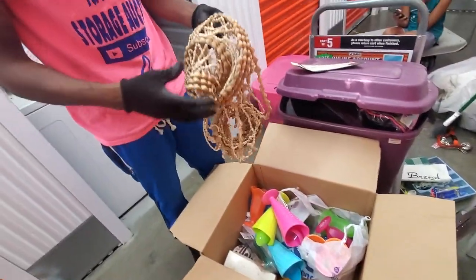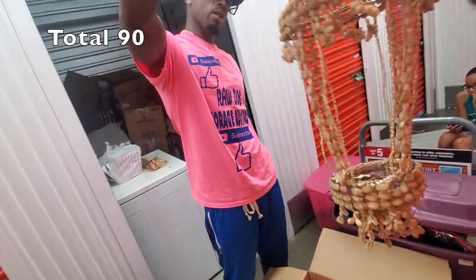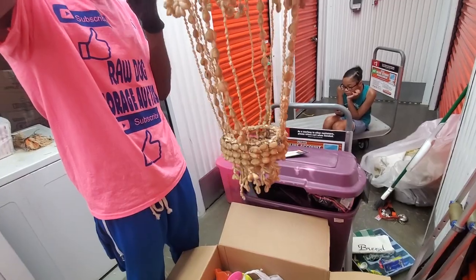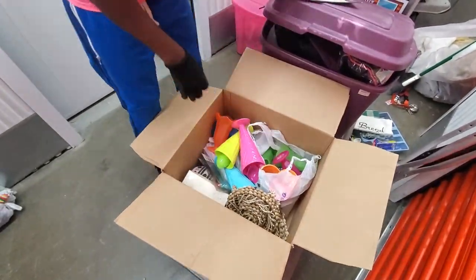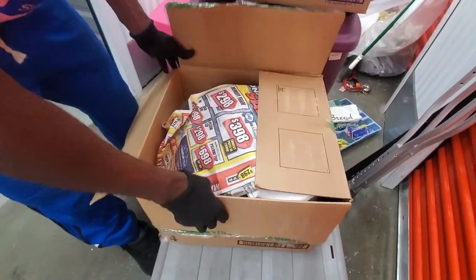What is this? Okay, something you hang from the ceiling. A couple dollars. Made out of seashells. That's some nice art. Alright. Let's see what we got.